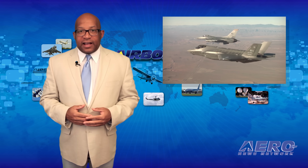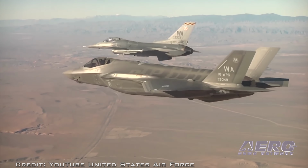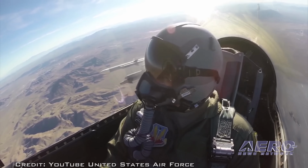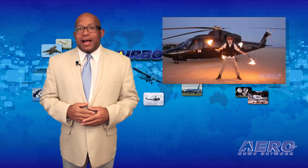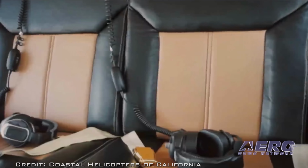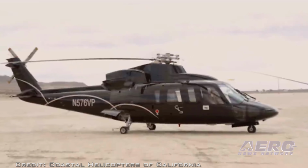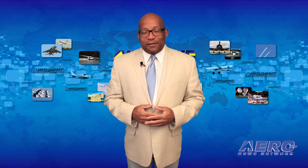The F-35 Integrated Test Force at Edwards Air Force Base recently completed 25 missions comprised of 12 weapons delivery accuracy and 13 weapon separation tests in one month. This was a record number of tests for a one month time frame. Coastal Helicopters is set to provide luxury VIP helicopter charter flights to the Burning Man 2016 event aboard its Sikorsky S-76 helicopter. This is a counterculture event in the middle of the desert that has now attracted clientele who want on-demand service. Well, that's it for today's trip around the patch. Now, let's move on to the rest of the news.